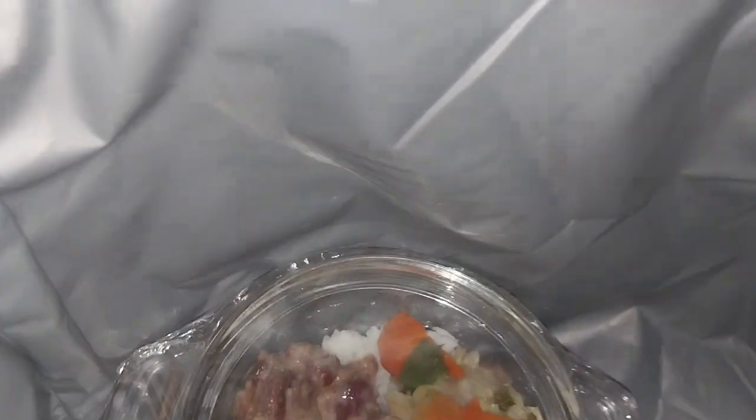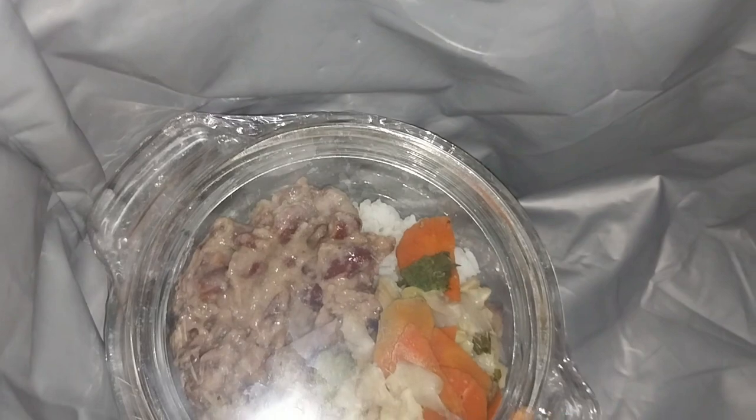I just use a little rubbing alcohol to clean up my lunch bag because it doesn't carry a smell. So now I'm packing. It's a pretty huge lunch bag.